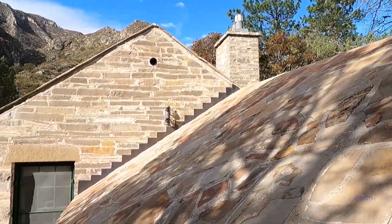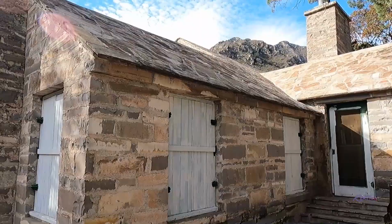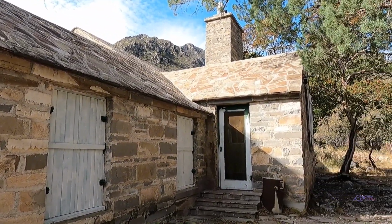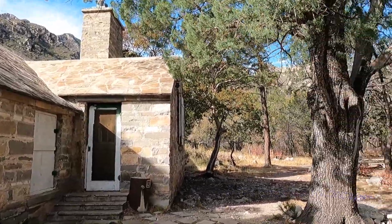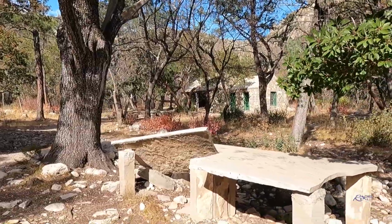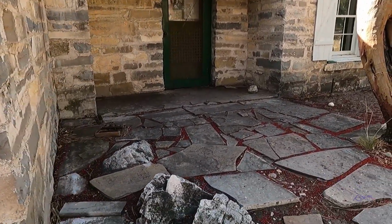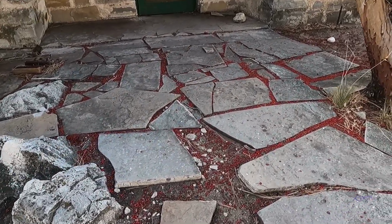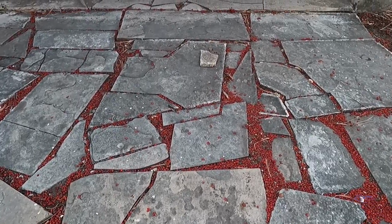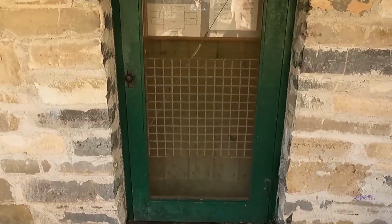The Pratts and their 3 kids used the cabin as a summer retreat for over a decade, and later as a home for a short time in 1945. After being trapped by a flood, the Pratts decided the canyon was not suitable for a permanent residence and chose a site in front of the mountains for their home, which is called Ship on the Desert.